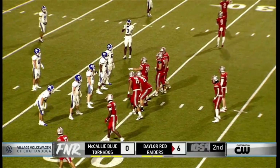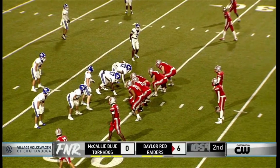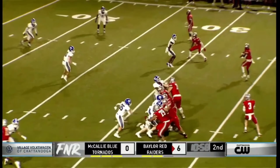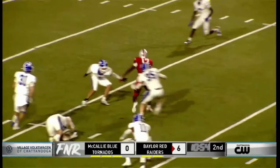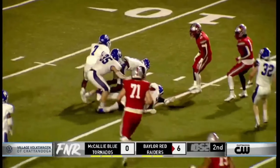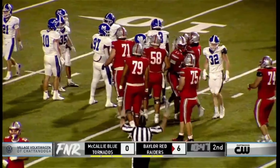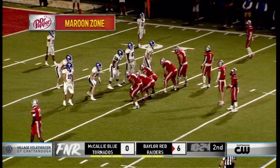So this McCallie defense that has played so well this year will have their backs against the wall as Briggs Cherry brings them to the line with an empty set. Cherry guns it over the middle, complete. Sparks makes 1 miss, makes 2 miss, and he's surrounded and pulled down at around the 15-yard line. Give him the 14, and you see room zone too. We got it all going on this play.